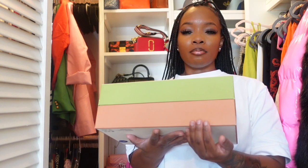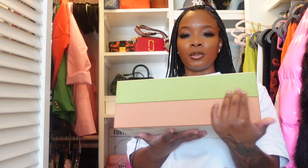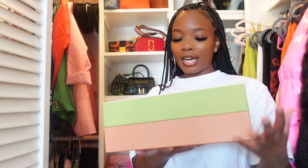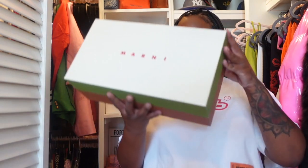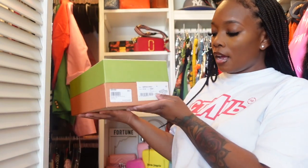I love this box. This box is so beautiful. I love the color coordination of this. It's like a brown but an orange but a peach, and then it gradients up to this nice pistachio green color, and then you have this pretty light cream nude on the top with Marni on it, of course in red. Then on the side you have the details of your shoe with the barcode and everything. Tobacco.